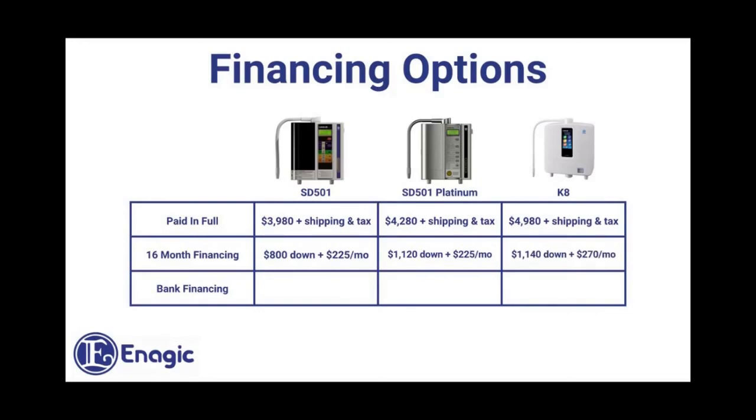Now, let's say you don't have the funds to pay in full, and you don't have the funds to put down 20%. There is a third option. It's called bank financing, and how it works is if you have credit scores above 650, what you can do is you can go to Comerica or Chase or Capital One, and you can apply for a line of credit. It's basically a credit card, and they will ship it to you. It'll take about 5 to 7 business days as long as you're approved, and you get that card in the mail, and then you activate it.